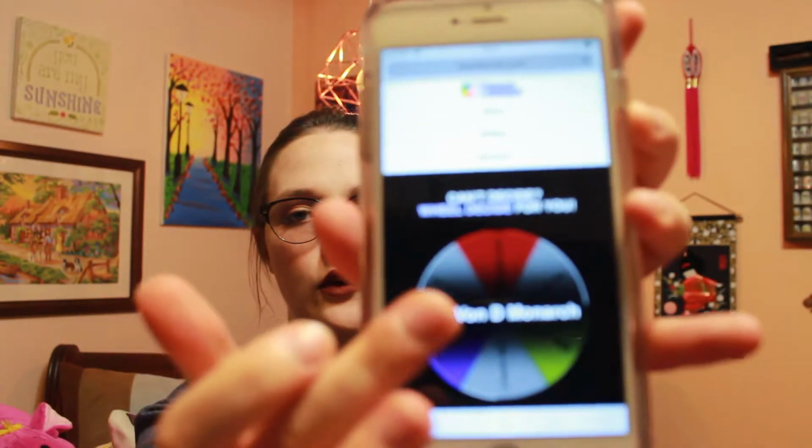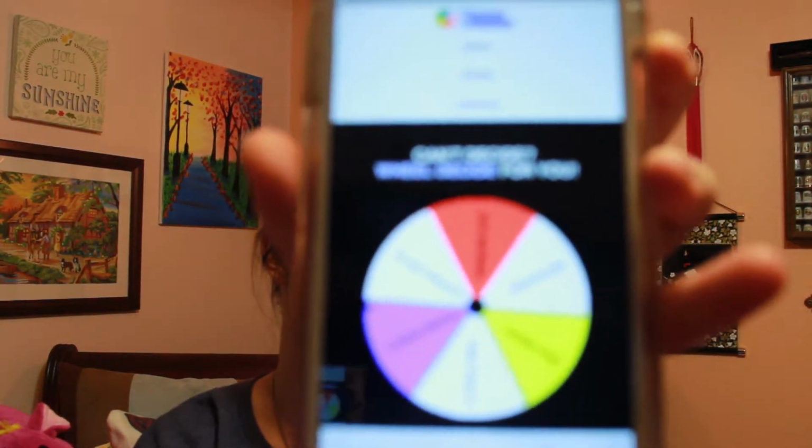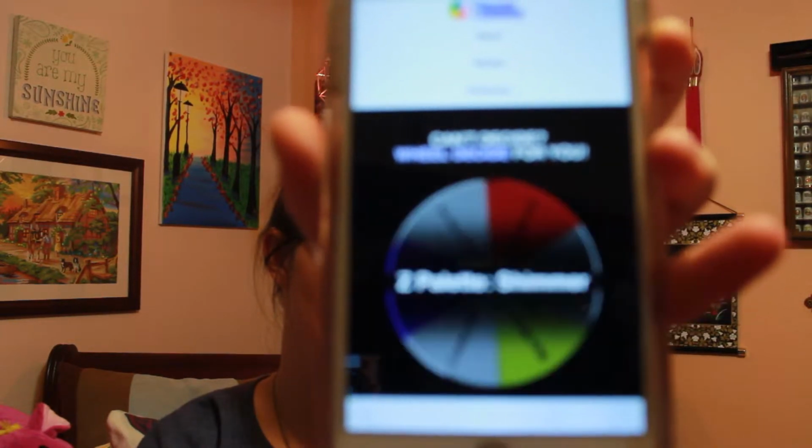the Kat Von D Monarch palette, which is a palette that I've kind of been working on using this year in particular. So there's two, and then finally I will be using my Z palette of shimmer shades.